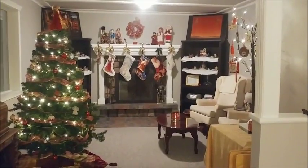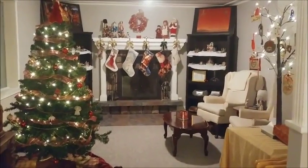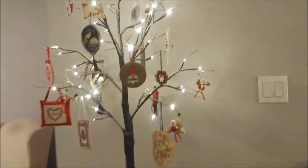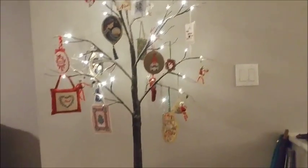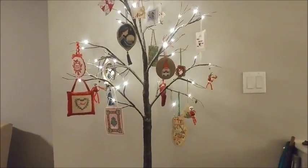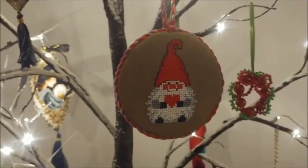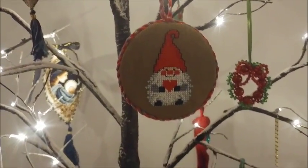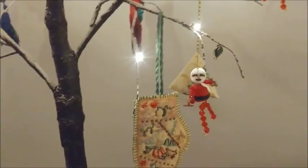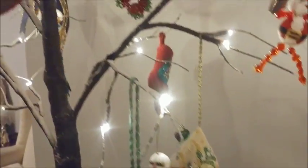Okay, here's my living room. I haven't done very much decorating. This is the only room that has decorations. Here is my buddy tree, ornaments that have been gifted to me over the years through exchanges. Most recent one is this little cutie right there. That one was last year. And there's the one from Georgia a couple of years before.